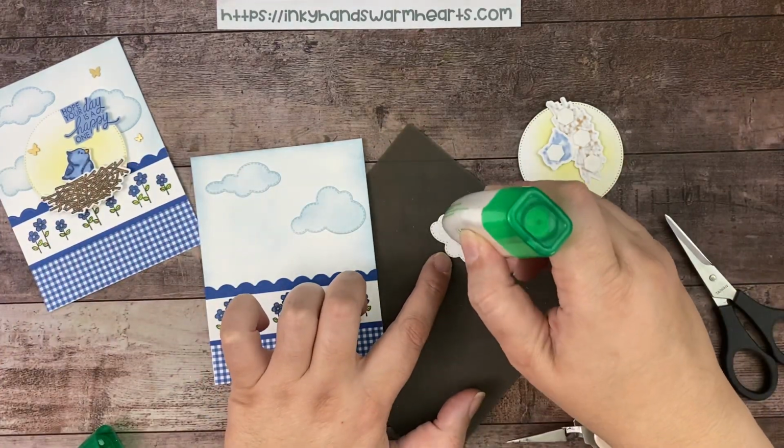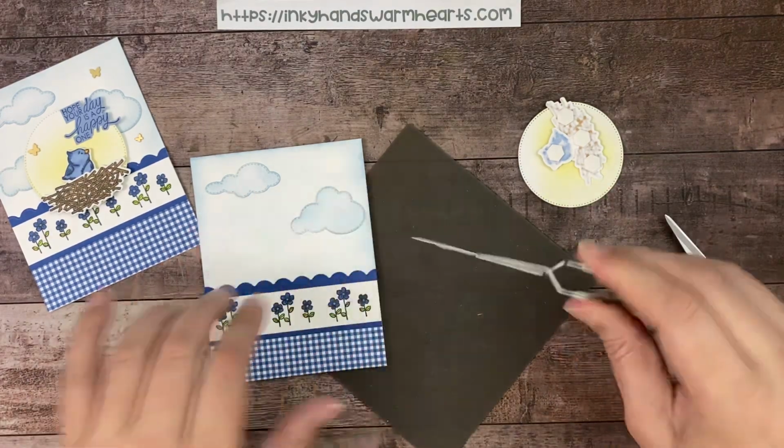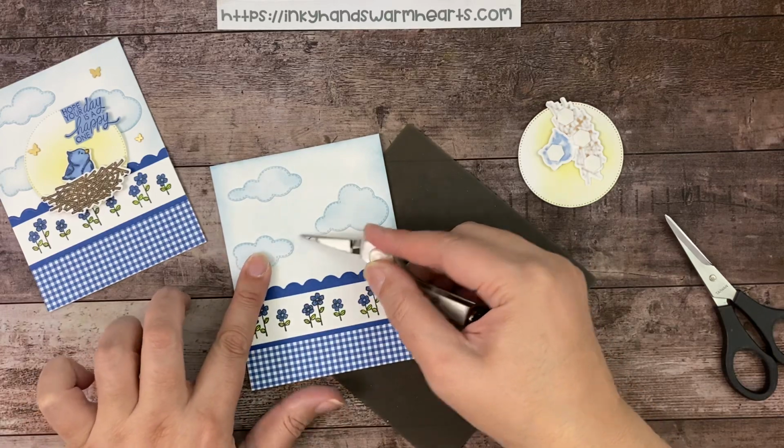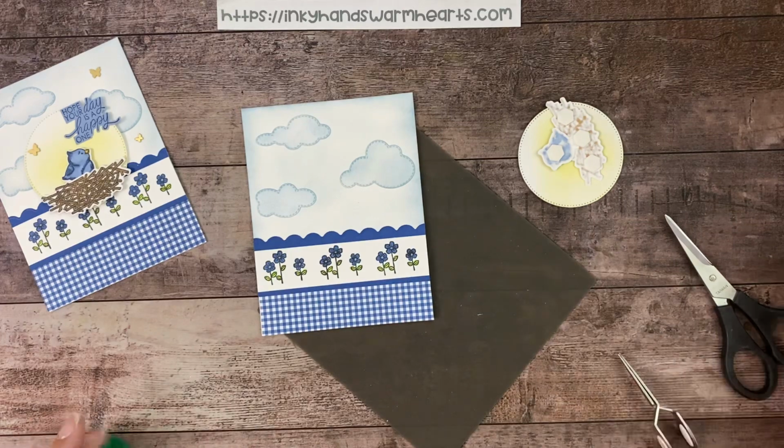I love this card. It's so cute. Let's put our other one right there. I love these little stitch clouds. They're precious. Okay, next.